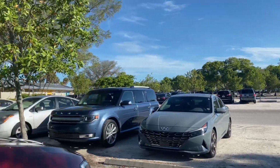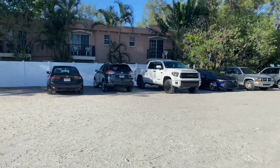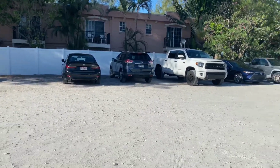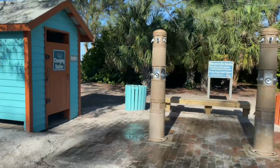This is the parking lot at Manatee Beach. The parking is free, but it is on a first come, first served basis. You'll see at the end of our beach tour here what the parking lot looks like at about 2 or 2:30.